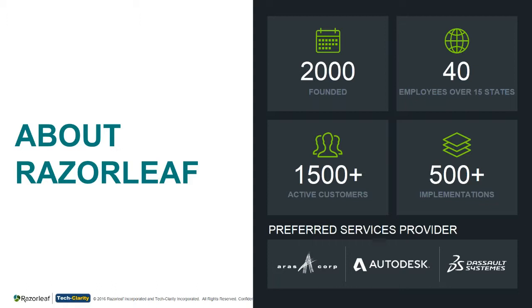You'll notice down at the bottom that we focus on a couple of main products. We're a preferred services provider for ARAS products, Autodesk products, and Dassault products. We do work with other products as well, a couple of the major players in the ERP industry, as well as other players in the PLM and PDM industry, and some other enterprise technologies like SharePoint. But with those three companies, we have contractual agreements, and we provide services even directly to them for staff augmentation. The point is that we've got experience when it comes to the major PLM systems out there.